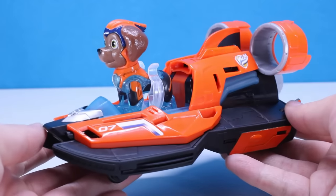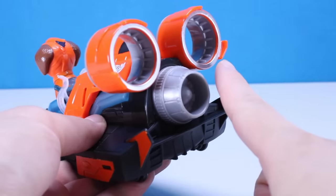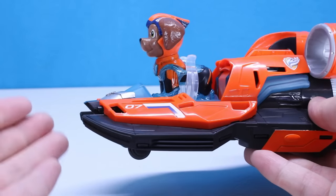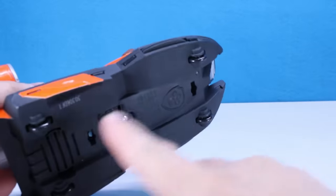Now in the dark. Like the Chase Mighty Cruiser, this hovercraft looks really sleek and fast. On the back, you have the two fans as usual, but also this big jet thruster. Also like Chase's car, the overall body is sloped down and has a nice sleek design. And again, I'm very impressed with the little details all over this hovercraft. Very cool. The Mighty Hovercraft has four small wheels on the bottom, so it can roll around just fine.